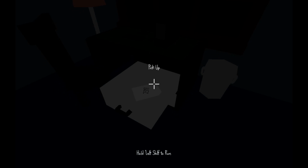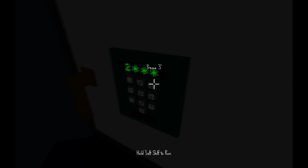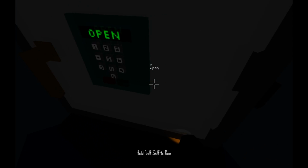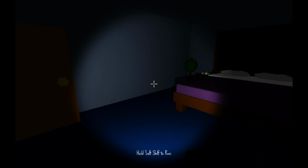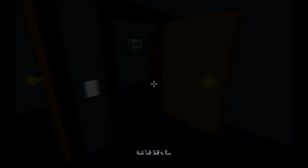Office key. Use in here. 2397. Okay. Open. Yes. Got all that monies. Alright. Let me grab these monies. All we need is a vase, and we can get out of here. But I don't know where to find a vase.